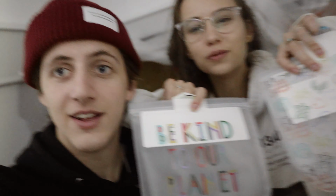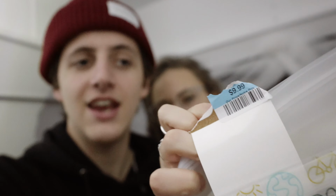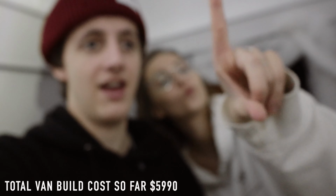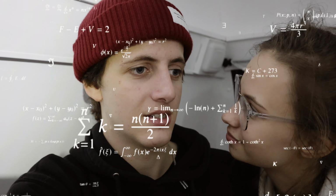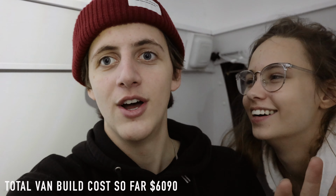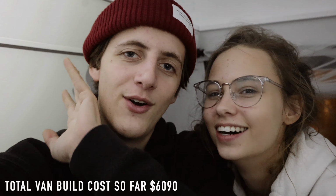We've thrown out a lot of things, but one thing that we did find, little score here. Reusable sandwich bags. That's right. And they were $10. Basically, that means that in total, we only paid $5,990 for this van. We did fill it up with like $100 in gas. So $6,090 total. We'll continue the total throughout the whole van build. Probably gonna regret saying that. I know.